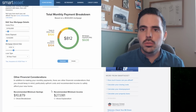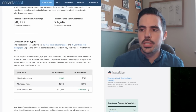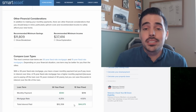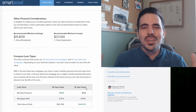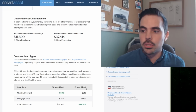So if we wanted to switch over to a 15-year at 4.5%, you're going to see here you would only be paying $44,975. So you'd be cutting the amount of interest you would owe on the loan by almost half, and that's awesome. And that would also be cutting the amount of time you'd be paying to 15 years. So of course that makes sense. If you cut off 15 years of the loan, you're going to be saving about half of what you would be paying on a 30-year loan.